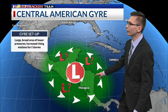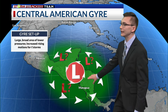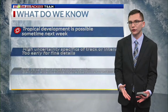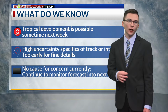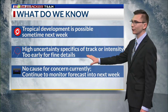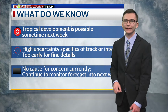So notice these low pressure center icons here anywhere from the Pacific into the southern Gulf of Mexico or into the Caribbean, and so there is some uncertainty on where a low might form. So what we do know now, though, is that some tropical development is possible sometime next week. However, there is high uncertainty on the specifics for any track or any potential intensity. It's way too early to know those fine details at this moment.